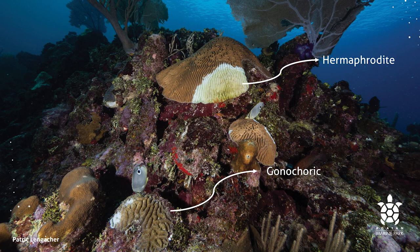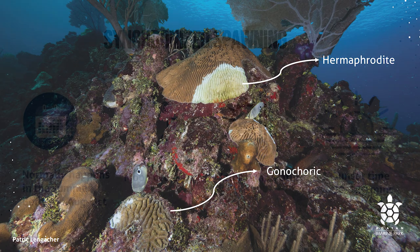And within the spawners, we have some corals that are hermaphrodites, which means that they release bundles of sperm and eggs into the reef, but we also have gonochoric. And unfortunately, a lot of our highly susceptible species are gonochoric, which means they are either male or female. This is mace coral, pillar corals, flower corals. And I guess to add to it, some of the pillar corals, one year might be male, next year they might be female. So that complicates things a little bit.